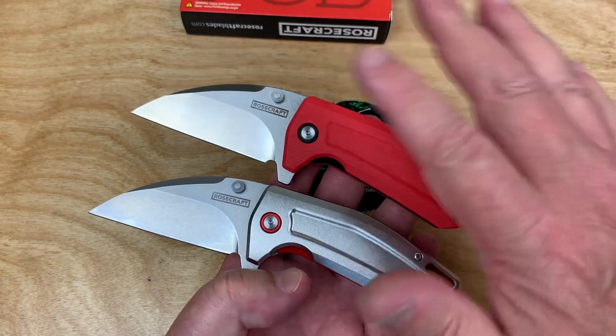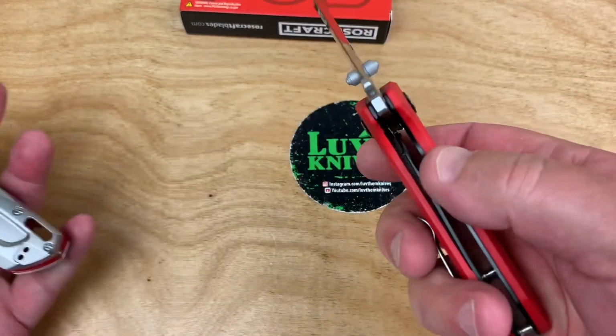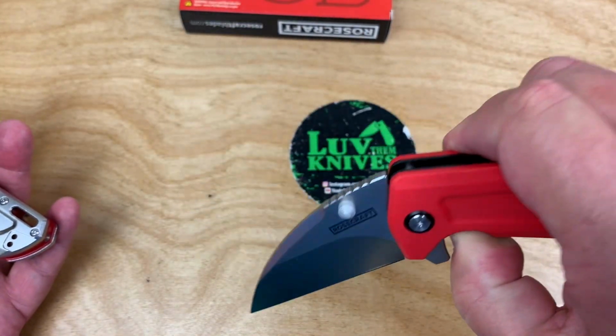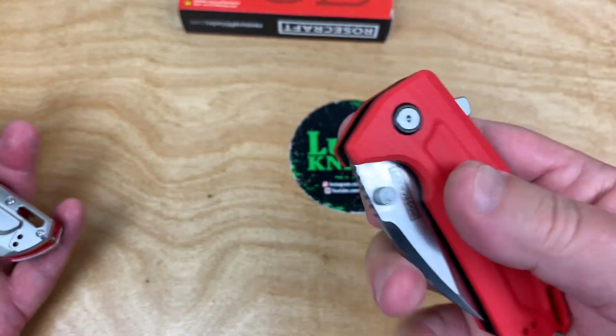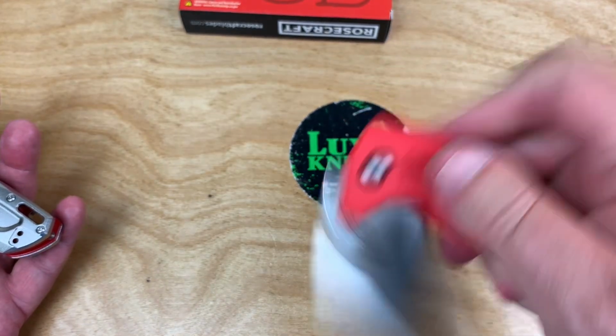But I like the design. I like the design. When I saw this on their table, I go, I need to know more about this. Now, they're a liner lock, obviously steel liners, D2 blades, ambidextrous thumb studs, flipper tabs.